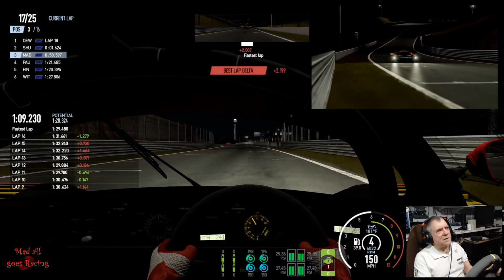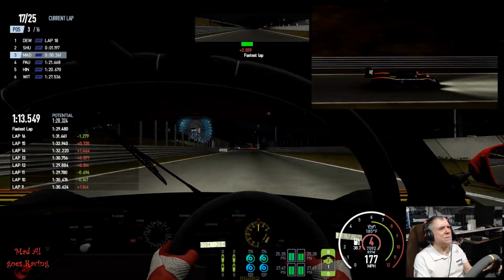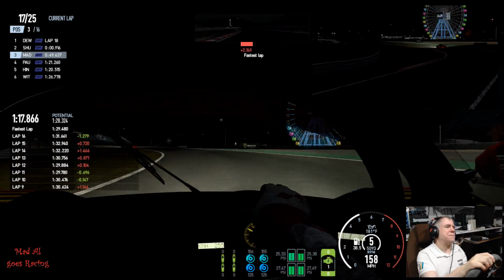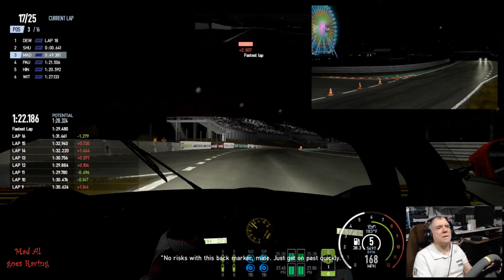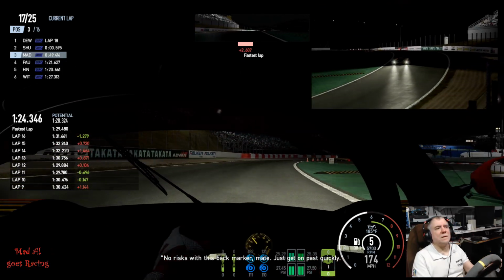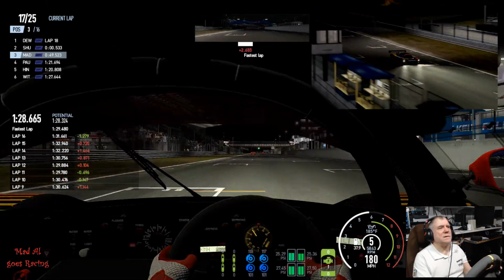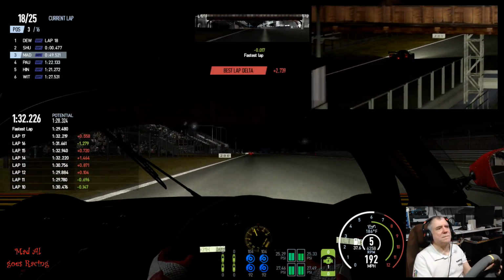We're 50 seconds off the lead. They're 1.2 seconds, 1.4, 1.2, 1.4 seconds apart. Looks like top gear will be useful at that point. No risk with this back marker, mate. Just get on past it. I don't need to take too many risks. Next car's what? 30 odd seconds behind us.